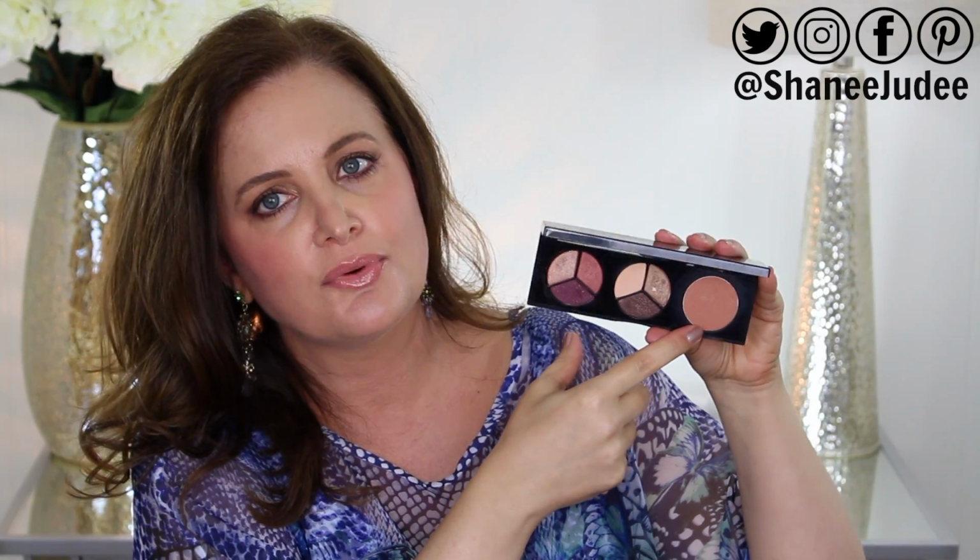And then the last is a set of palettes that I have. These are the Smashbox Art Love Color palettes, and this came in a set of 3 palettes, and they're just really pretty. And each palette has 2 eyeshadow trios and a blush. This one has more of a bronzy plum look. This one is more of a neutral look. And then this is a bronzy blush. You could also use this one as a bronzer.